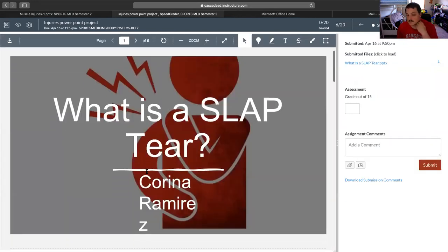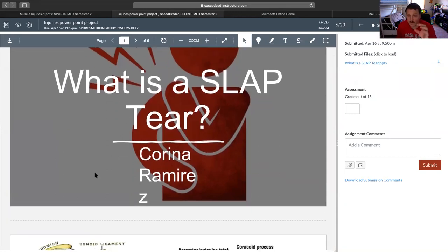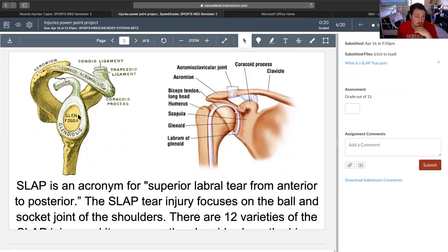Slap tear. So we talked about our rotator cuff. Slap tear is referring to our labrum. Karina did this one on labrum. Great pictures here. So here's our glenoid fossa, which is essentially just the crater for our humerus to fit inside of. On the outside here, you see our glenoid labrum. This labrum is basically a tough tissue that helps to keep our humerus in there, and when it moves, it should glide and be smooth.